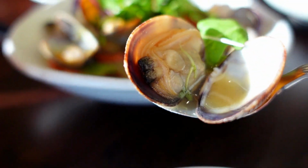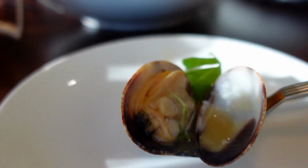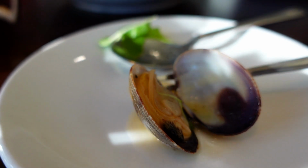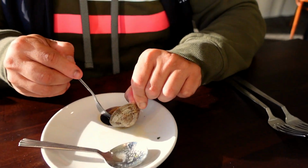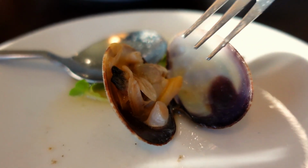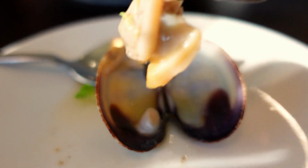And also, they did a really, really good job cleaning the clams, so there's no sand or any grit to it either. And the broth was created from a white wine. It was very light, refreshing, and I think one of the things that actually made the dish very good was that they did add the sausage, which adds a savory aspect to the broth that made it very, very good.